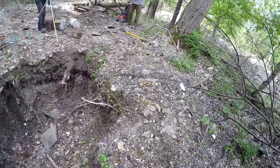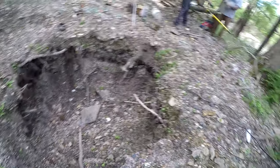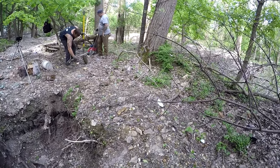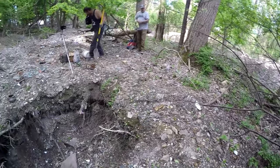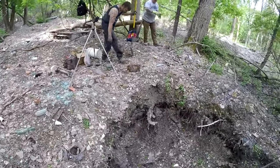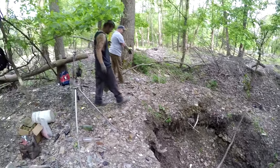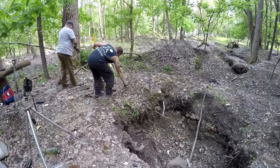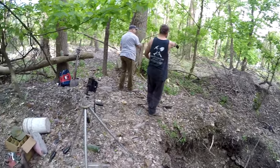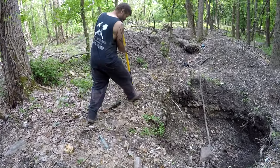Our plan is to tackle this segment here next to it, push all that back and get into a new section here, this undug section up to that tree. So we're getting ready, trying to prep it. We're gonna do some digging today, some digging tomorrow, and maybe possibly the next day, depending on how things go. And we're gonna get into some stuff. Yes, sir. So it's gonna get good for sure.